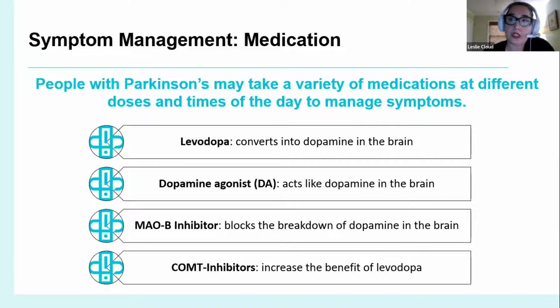MAOB inhibitors work by preserving dopamine in the brain, and these are a nice choice for newly diagnosed patients who have motor symptoms that are maybe annoying but not disabling. So if you are not disabled by your symptoms, but you definitely have symptoms and they do annoy you a little bit or they bother you, but you're not disabled in any way, these are a good choice because these are not extremely potent medications like levodopa, but they do help some. And so it's a good choice for early mild PD symptoms. And we also use them in more advanced disease as an add-on to levodopa.